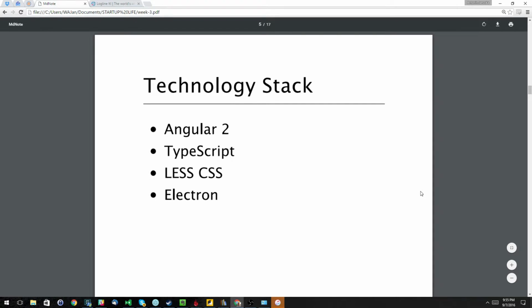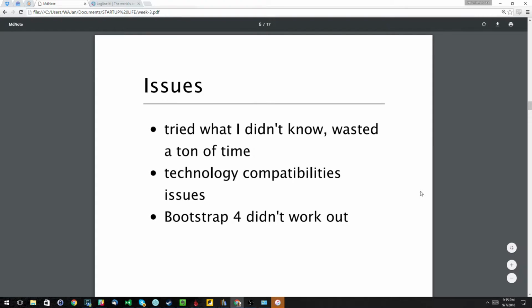And Less is just, it's established. I've worked with it basically since it came out, for the past 6 years, or 5 years, or however long it's been out, and it served me well. And then Electron, I feel like that's just the default for desktop applications that use web technology.